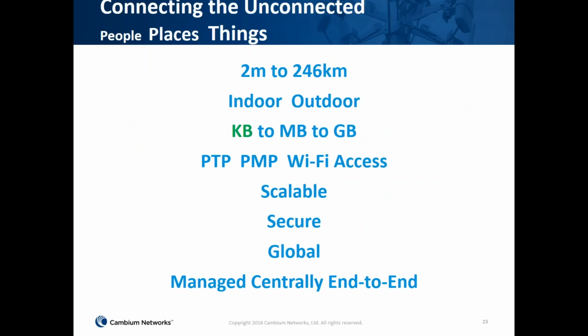So I'll summarize and we'll move to questions. If you have any questions before I summarize, you can put them in the chat window. Essentially what we're doing with cnReach is adding to our existing portfolio for industrial applications. We can cover connectivity from 2 meters to 246 kilometers. We do indoor and outdoor coverage. We're adding kilobits per second to our megabits and gigabits per second capabilities, so regardless of the payload requirements, we can deliver different capabilities. You can see lots of different topologies, scalable, secure, global.